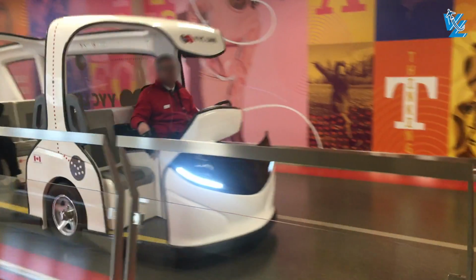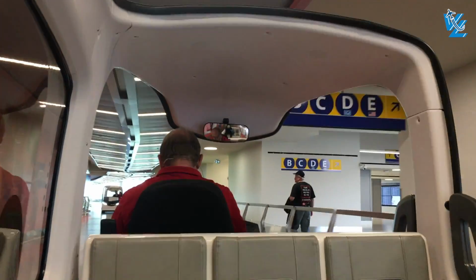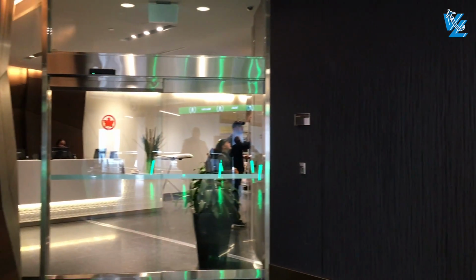The terminal of the airport in Calgary is quite a long stretched one. It has 5 concourses and you can easily travel between them using the YYC link. WestJet mainly uses Concourse A, while Air Canada uses Concourse C for domestic flights. That is also where you can find the Maple Leaf Lounge.